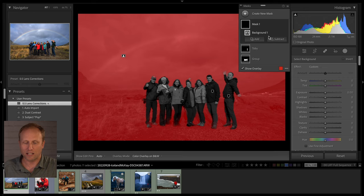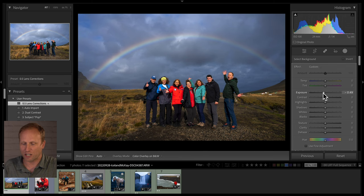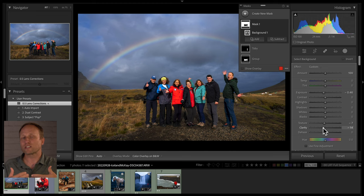And it's going to say, hey, here are the people slash subjects in this image. Let me flip that around and get the background. So you could do something simple like darken it just a little bit, maybe drop the texture and clarity just a little bit to make your subjects pop and stand out. That's pretty nifty. Now we're going to move on and look in a little bit more detail at this people masking option. So here we go.